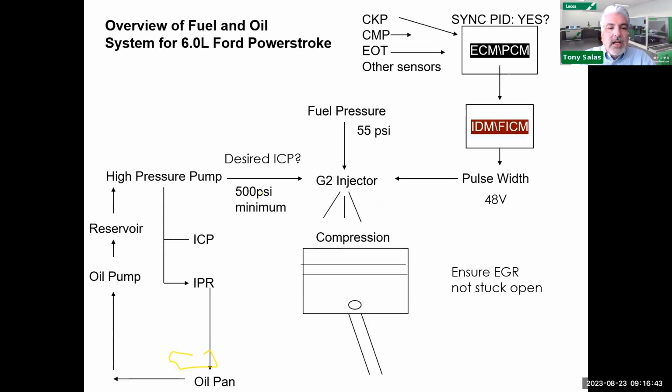So on one hand, Ford has been saying, under service information, that there is a minimum PSI for ICP pressure. Again, we call it injection control pressure, your ICP pressure on the high side. But then we have our fuel pressure over here. Where's our fuel pressure? Right there. So therefore, you're going to see the fuel pressure is now 55 because this is old news, but pretty much every truck out there should have the blue spring update for the fuel pressure regulator.